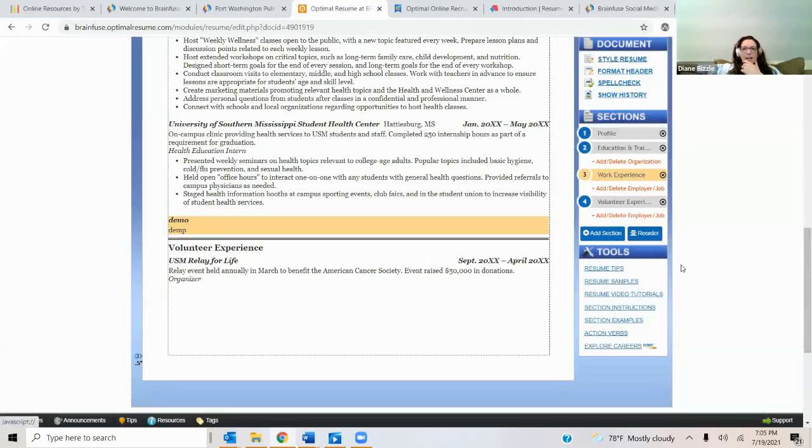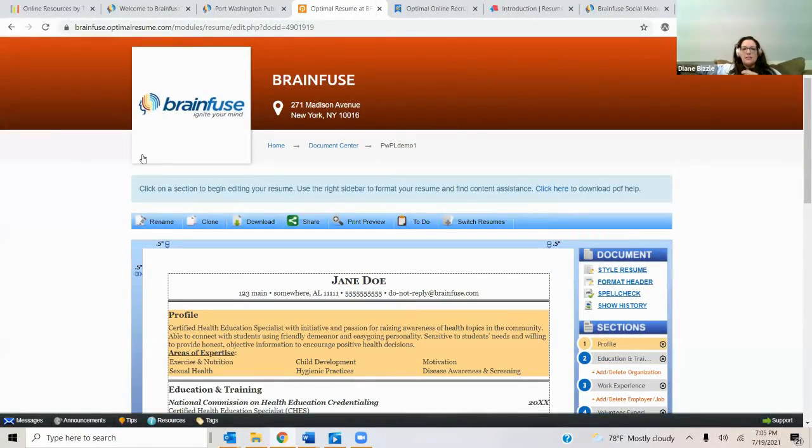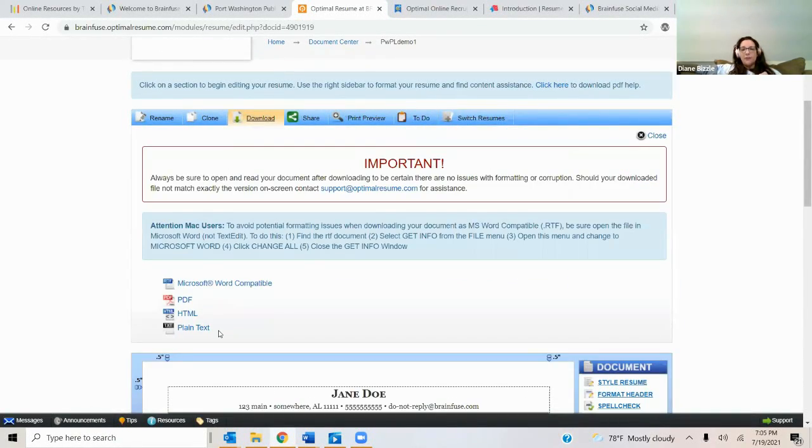I can reorganize. Because there are so many different things that you can do, that's why I always recommend having that help document, which is also always going to be right up here at the top, so it's easily accessible.